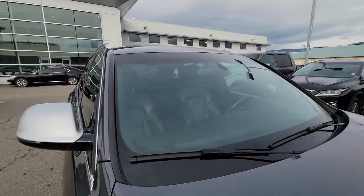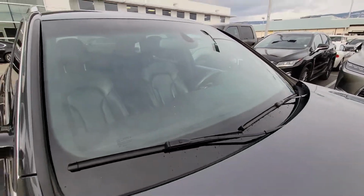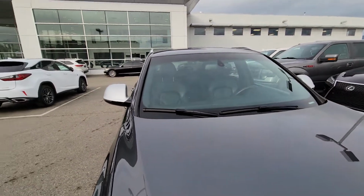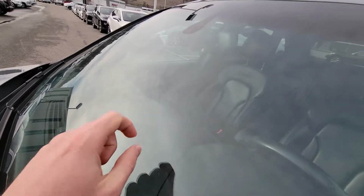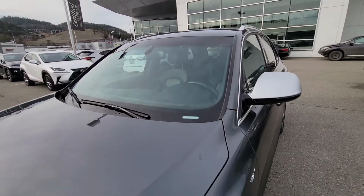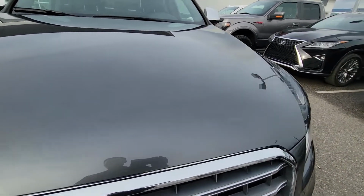A few little marks on the windshield here. This one here, they've all been filled, so nothing spreading, anything like that, but just something to note of there. To see if I can, just a little bit, these are little tiny ones here, nothing that's going to warrant a full replacement or anything like that. Other than that, on the front here, hood's in incredible shape here, barely any rock chipping whatsoever.